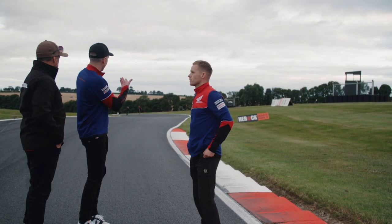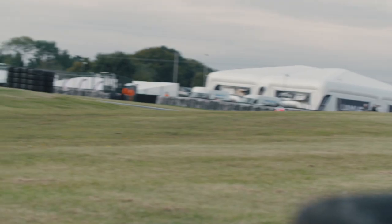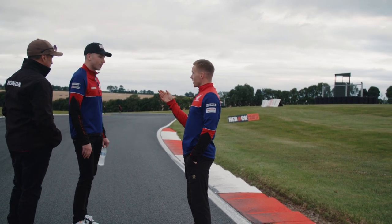And then because this corner here goes from right to left and the track disappears, if you don't get back on the throttle, then that's when the rear goes light. It's nearly whenever you go slow here, this track's nearly more aggressive than whenever you attack it, because you need to keep the rear loaded. To get the load on the rear, don't you?